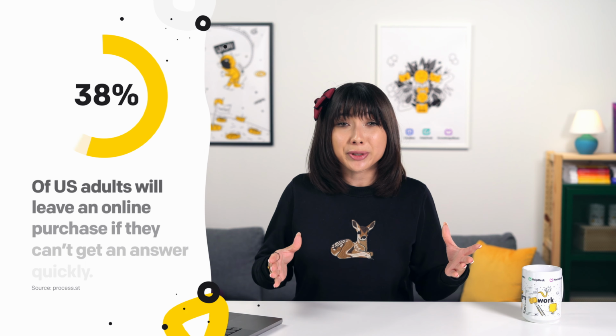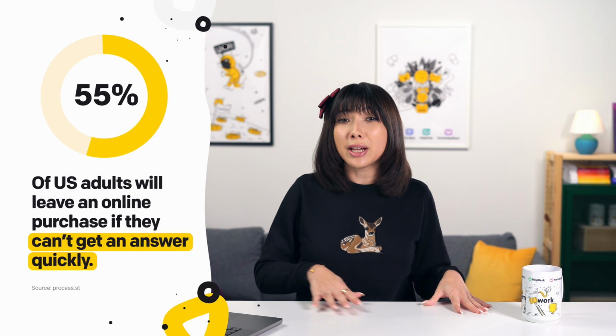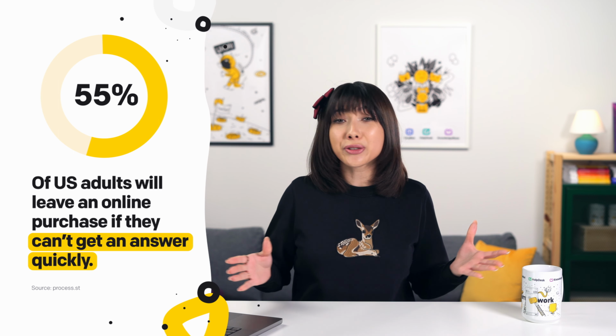Like, huge. According to a report from Forrester, 77% of customers believe that valuing their time is one of the most important things a business can do. So this means that whenever a customer feels that they are being neglected, they'll think that the company's to blame and doesn't care for their customers. So it's not surprising that around 55% of US adults will leave an online purchase if they can't get an answer quickly. Even if you know the answer and would eventually provide it, that doesn't mean that your customers are going to be waiting around for it.